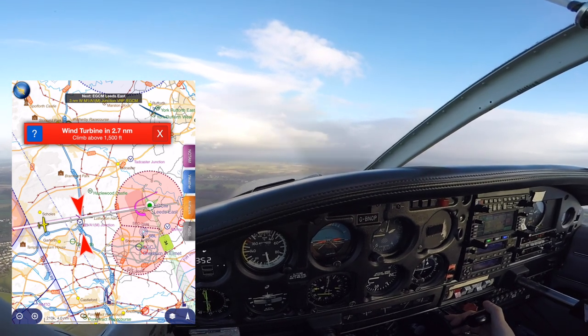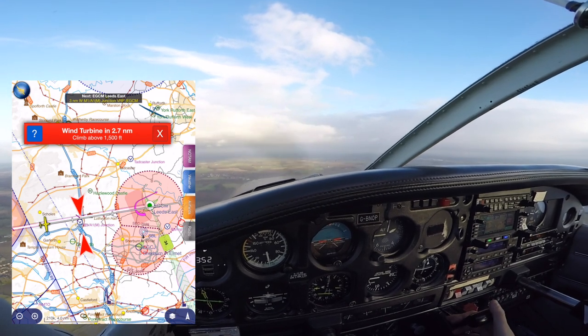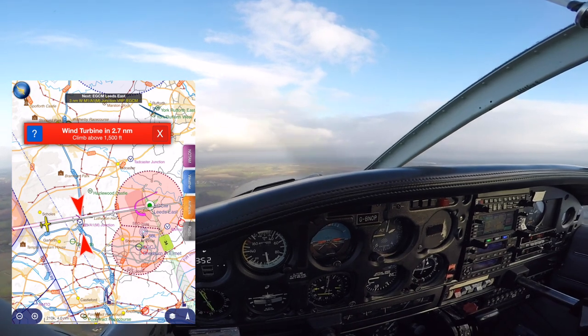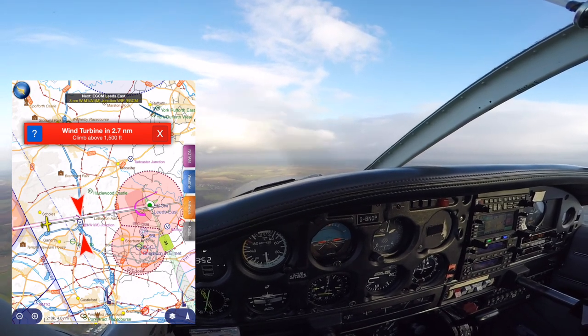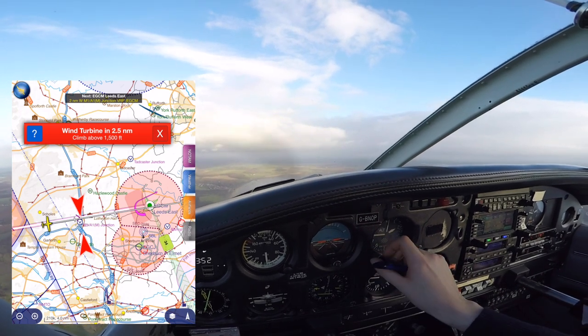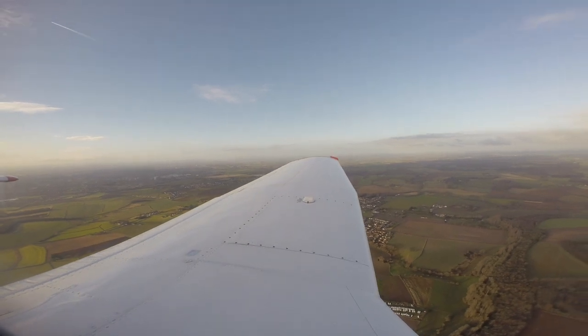Fenton Radio, good afternoon, Golf Oscar Papa. Currently 7 miles to the west, inbound, request airfield information. Golf Oscar Papa, good afternoon. The runway in use is 3-4 with the right hand circuit, QFE 1002. I've got one in the circuit at the moment, that's a PA28 on the climb up. 3-4 left hand, QFE 1002, Golf Oscar Papa, traffic copied as well.